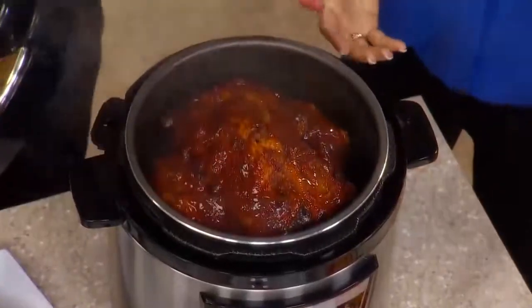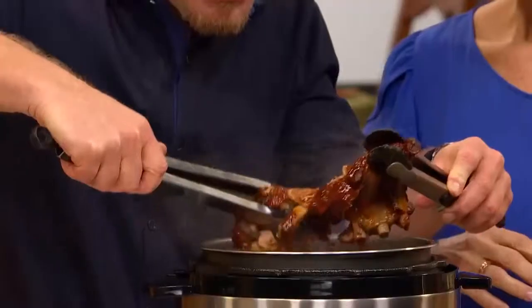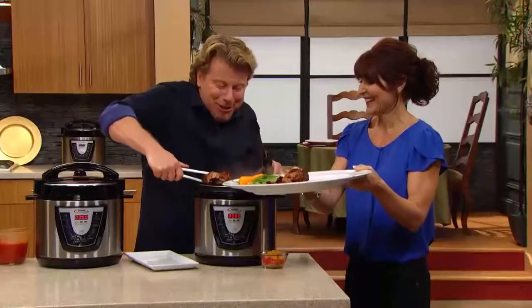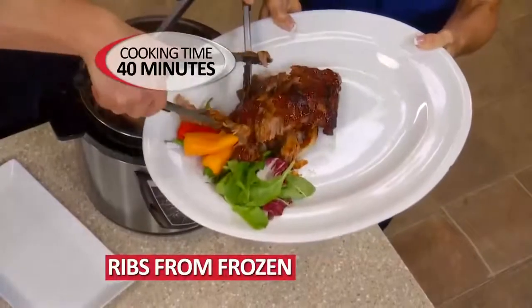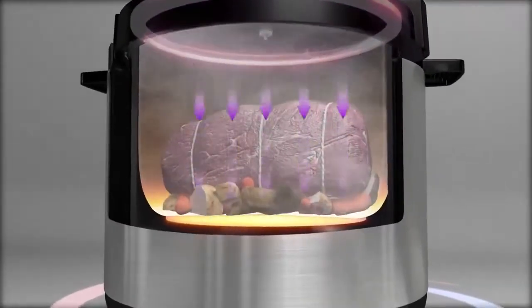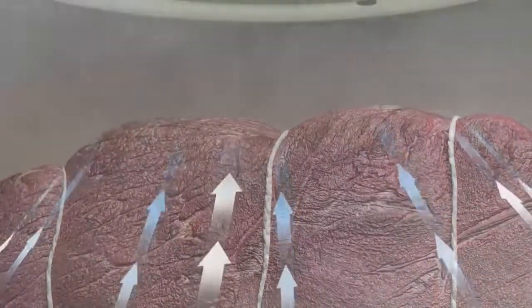Now, did you ever see ribs that fell off the bone like this? Are you serious? I love the Power Pressure Cooker because that's beautiful. Everything comes out perfect. And because we're cooking faster under superheated pressure, we get results that are the same on the top, that are the same on the bottom. This right here is saying Super Bowl Sunday, buddy.